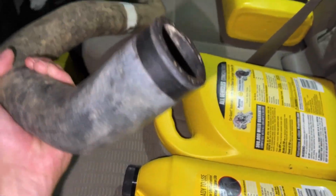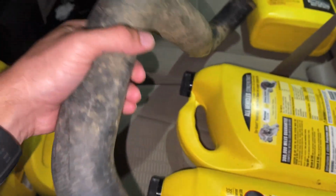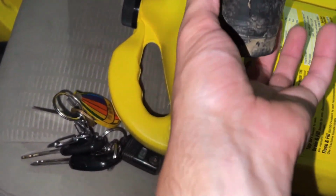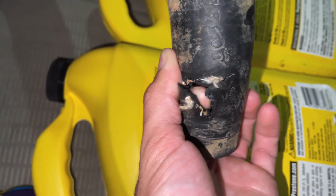I have it right here. You can see this is where it clamped in and went into the engine up here. And then following it down here, you can see that this is where it busted open, because you can see a little stitching from inside right there. So, see, it's a pretty nasty hole. I can fit my finger through it.